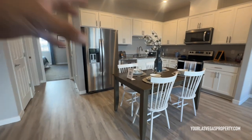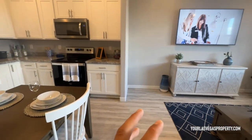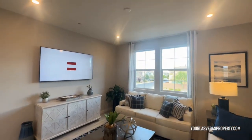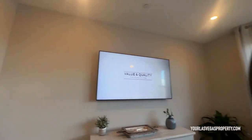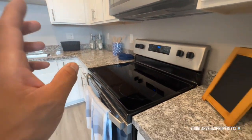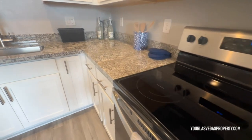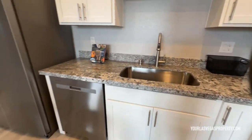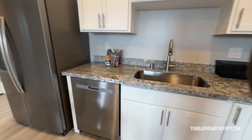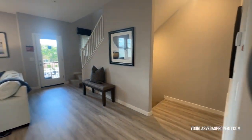You can see that they modeled this with the dining table right at the center and your family area just to the left of it. So, not a huge fan, but it looks like in this community, the appliances that's gonna come with it is an electric stove. You are gonna get the dishwasher, the fridge, the microwave. It also does come with the washer and dryer, so it's completely turnkey after you purchase this home.